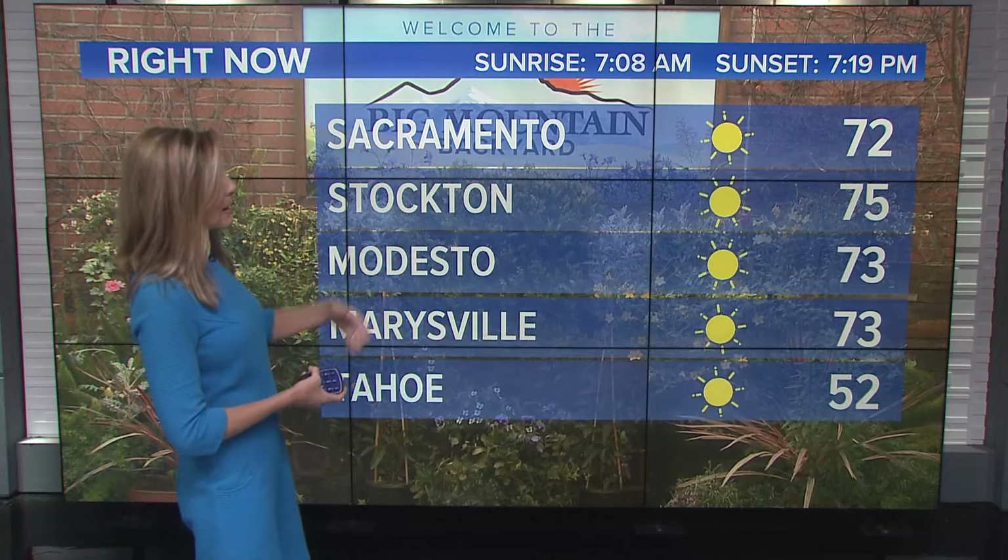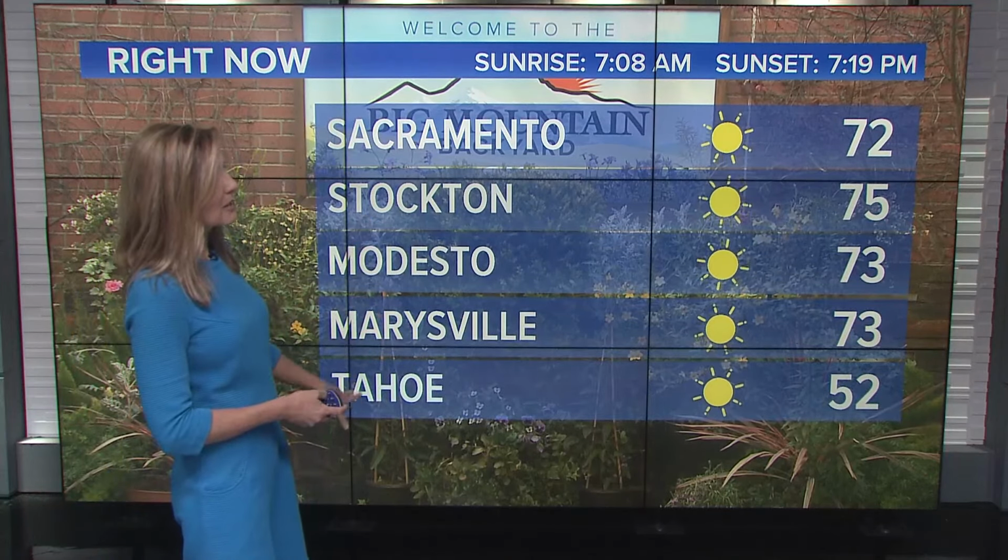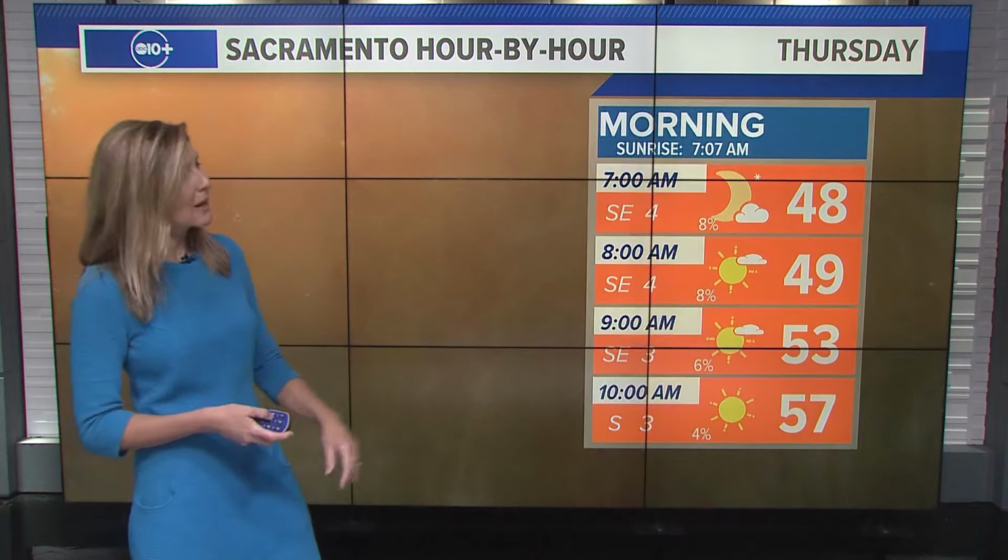Right now in the Big Mountain backyard, it's clear skies, temperatures in the 70s. Tahoe right now, 52, and sunny skies. Tomorrow, we're still going to have to deal with the pollen. Temperatures warming into the 50s by 9 a.m., 60s shortly thereafter, and still warming to around the low 70s tomorrow.